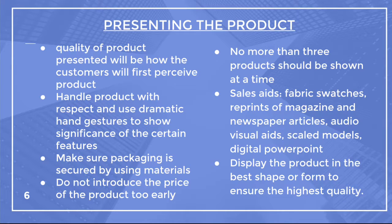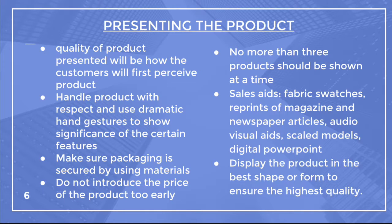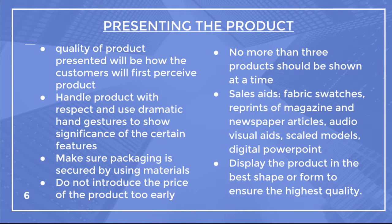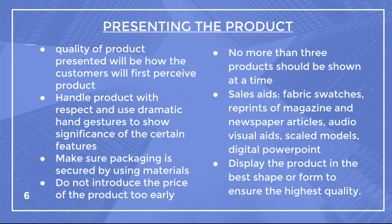So handling the product with respect and using dramatic hand gestures to show the significance of certain features will catch the audience's attention. And demonstrating the product in use helps build the confidence of the customers in relying on this. This is truly a great tactic when making your product seem appealing.